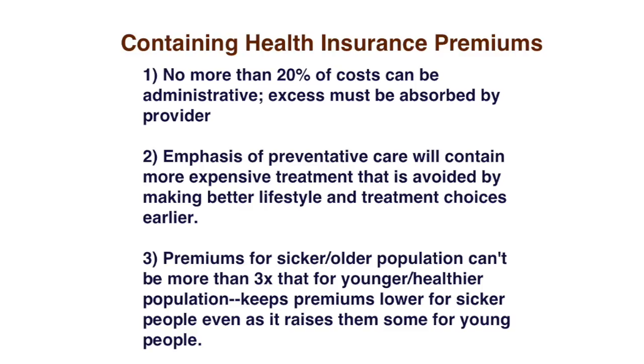Now, as far as the mechanisms for controlling costs on premiums, there are several ways this is done. First of all, there is a mandate that only up to 20% of the administrative costs can be passed along to the consumers. If administrative costs exceed that, then the providers are going to just have to eat that difference. Secondly, the emphasis on preventative care, as we discussed, is intended to, over time, keep a lid on the premiums.